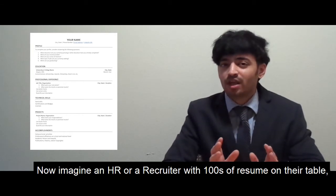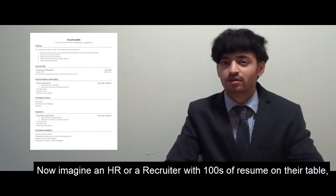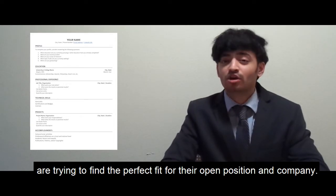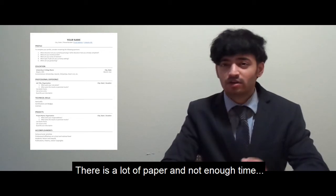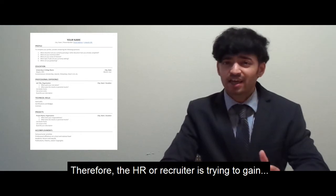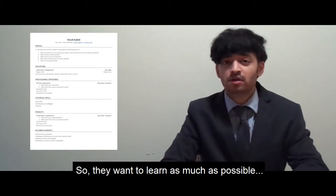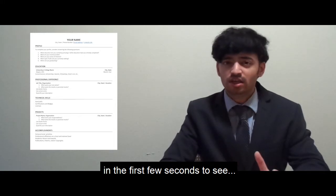Now imagine an HR person or a recruiter with hundreds of resumes on their table, with or without the use of an applicant tracking system, trying to find the perfect fit for their open position and company. There is a lot of paper and not enough time because of the quantity and details. Therefore, the HR person or recruiter is trying to gain as much information as possible in a very short period. So, they want to learn as much as possible in the first few seconds to see whether they want to dive deeper or not.